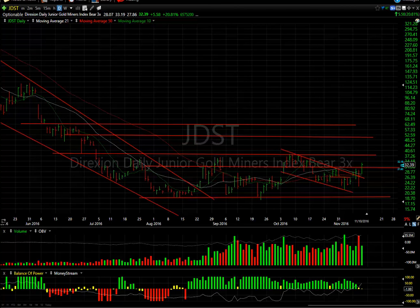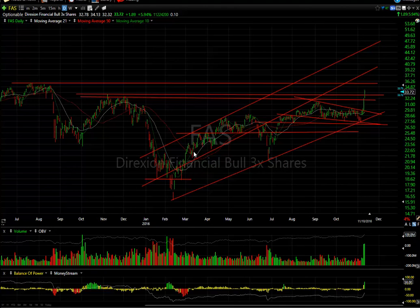A couple other stocks to look at today. The FAS Financial Services Index. Look at the way these bank stocks, financial services stocks are acting. This is a long wave 1 and 2. It's actually a 1, 2, 3, 4, 5 wave 1, wave 2, and a 1, 2, 3 wave corrective.